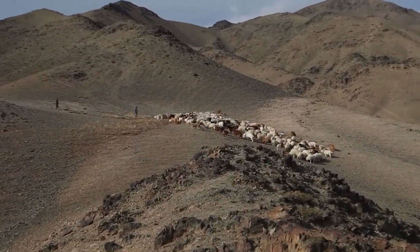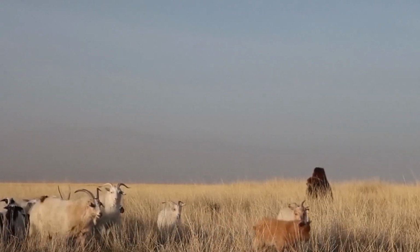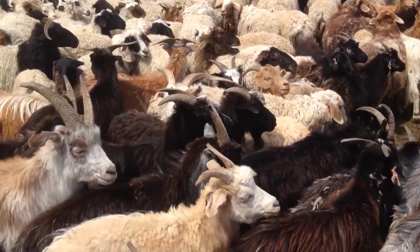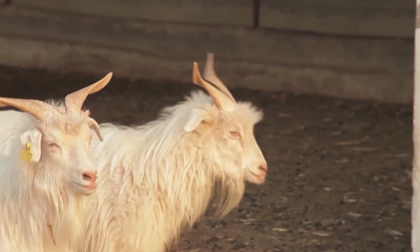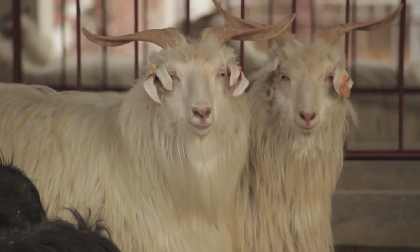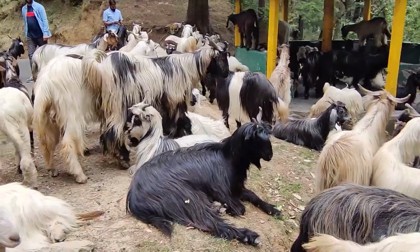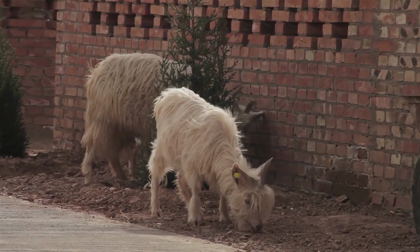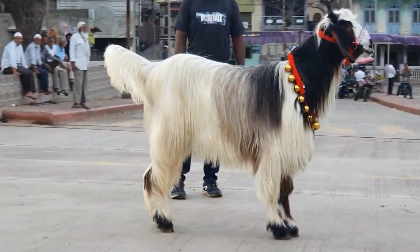Kashmiri goats live in the highlands of Central Asia and Tibet, in the mountainous regions of Mongolia, Iran, as well as in northern India, at an altitude of up to 5,000 meters above sea level, in a harsh climate and sudden temperature changes from -40 degrees to +40 degrees. To protect against the harsh climate, nature has awarded these animals with an amazing, unusually soft, and very valuable down, which protects the goats from rain, cold, and heat.